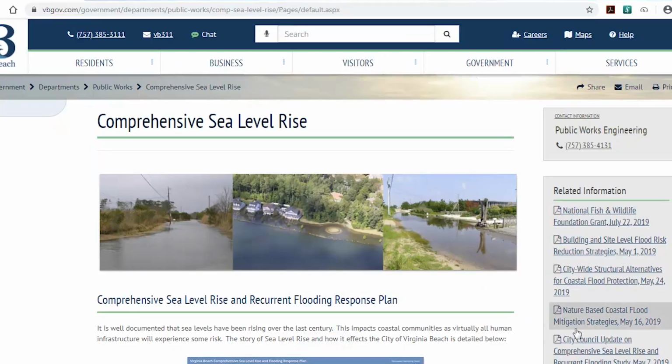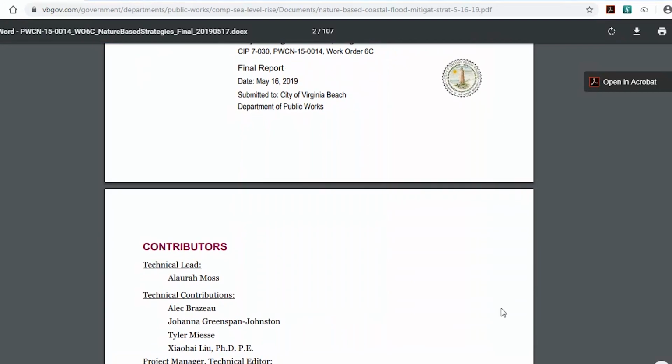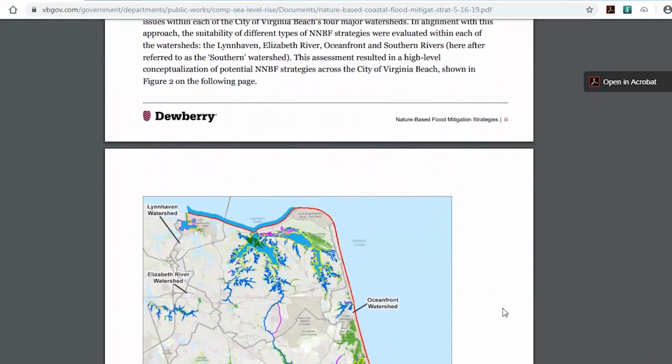Great. And you have sea level rise documents on there as well? Yes, we have another webpage with sea level rise, and that's vbgov.com/PWSLR. That's where we have all of the presentations we've given regarding sea level rise, all of the studies we've done, the policy reports, and the nature-based solutions. We also have a storyboard that talks about sea level rise and how it's occurred over the years in Virginia Beach.